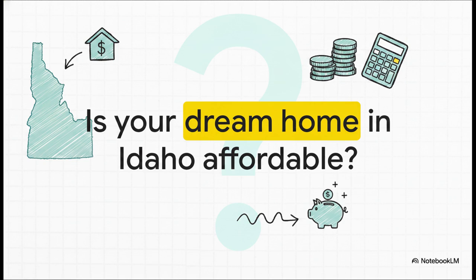I mean, it's so easy to fall in love with a property, right? But securing your financial future, that means running the numbers first. And that is exactly why firing up an Idaho Mortgage Calculator is literally the most powerful step you can take to dodge any nasty surprises down the road.